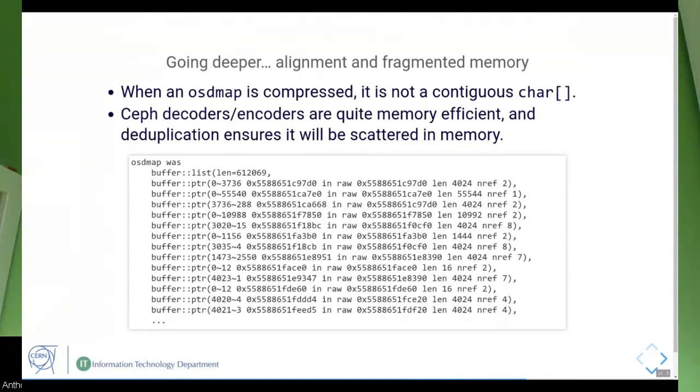The Ceph decoders and encoders are very memory efficient, and because of that deduplication as well, you can be sure that your OSD map is actually going to be a sort of linked list of random locations in memory. And those are often not aligned to the word size of the machine. So normally a machine would be like 64 bits or whatever. The alignment is not matching the word alignment of the machine, which adds further complications.